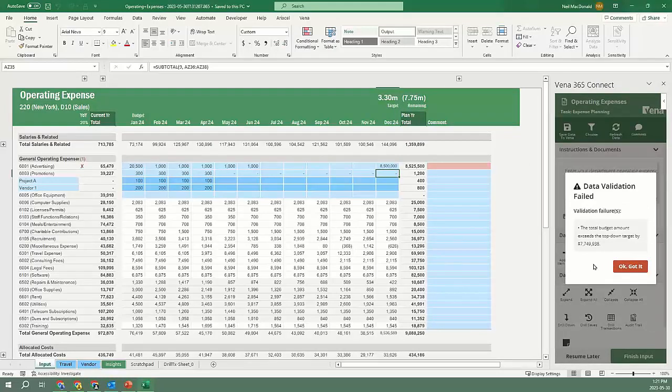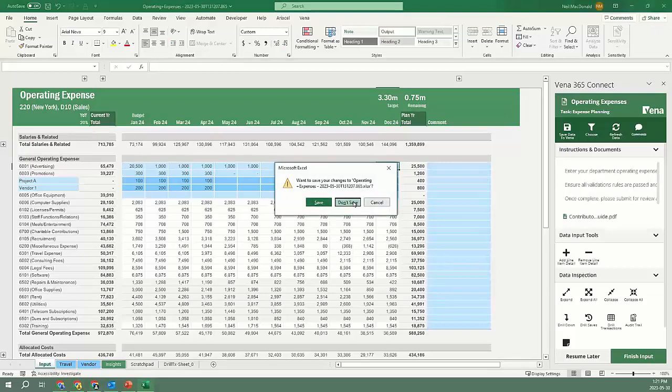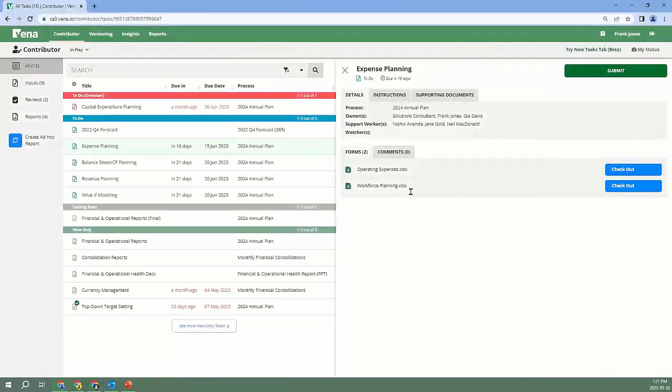So you can set rules as to how your budgets are going to be built, what rules you want your people to follow, and they are forced to follow those if you want that validation there. Frank has saved his budget. We're simply going to close this out. And now let's take a quick look at the workforce planning.